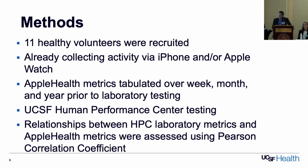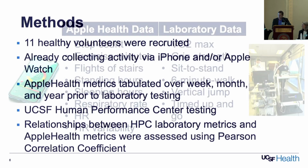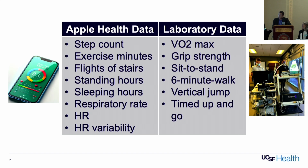Like I said, the UCSF Human Performance Center did the testing. And then we just used a simple correlation just to see if anything correlates between what's on your phone and the metrics in the lab. The metrics routinely collected on an iPhone are step count, exercise minutes, flights of stairs climbed, standing hours, sleeping hours, respiratory rate, and heart rate variability.